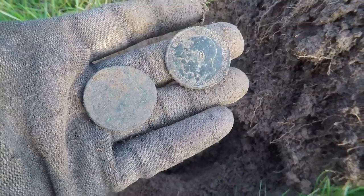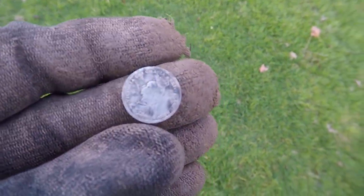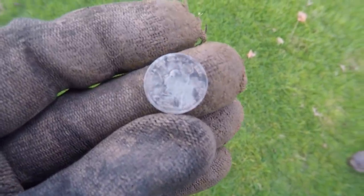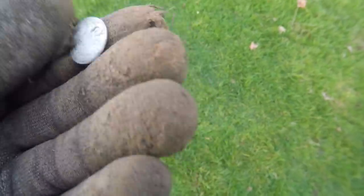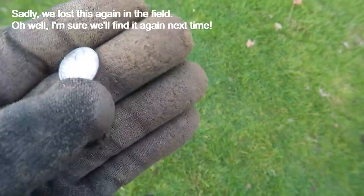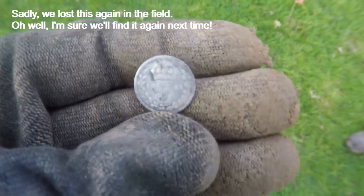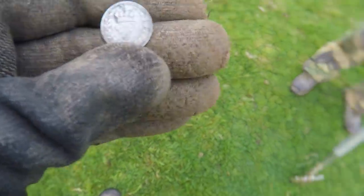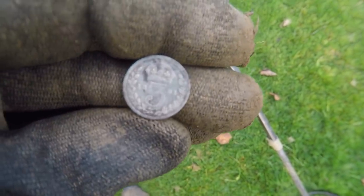Not bad. Hello. Again, my dad's just come over and he has found a Victoria threepence. So look. So the back of it's quite nice. 1891. Yeah, that's really nice. Right. Yeah, right. Let's put that in the bag and off we go.